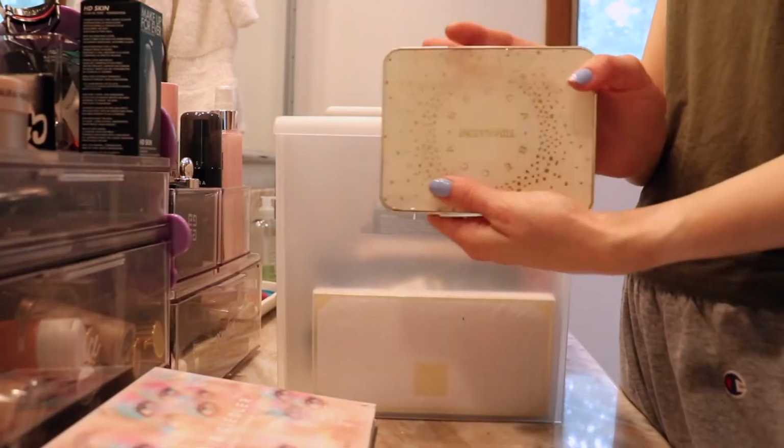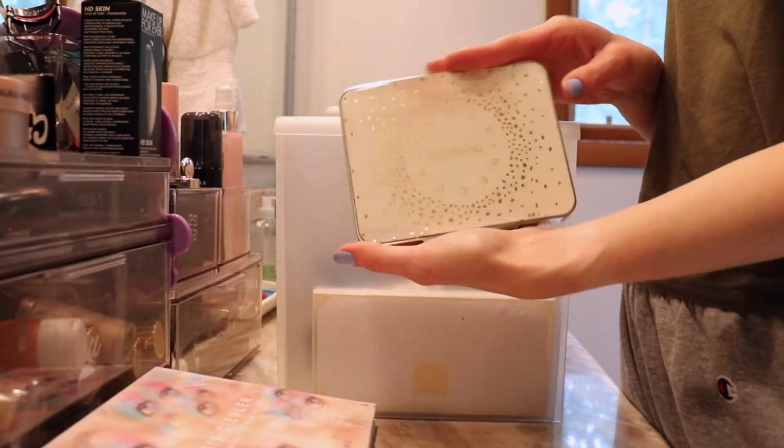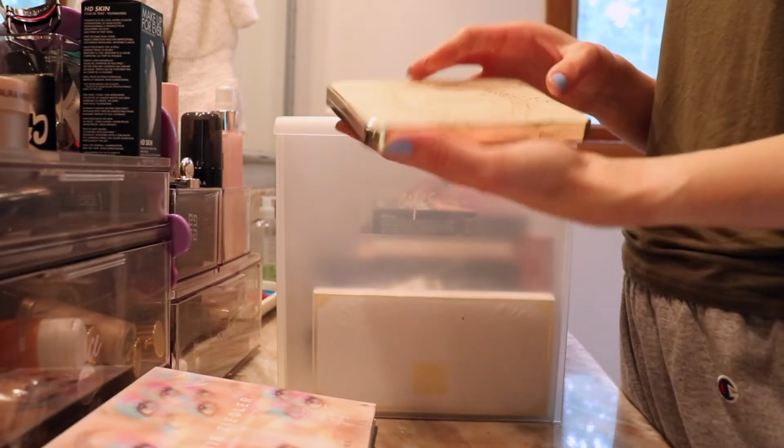Oh gosh. This is a Becca and Jaclyn Hill collab palette. You can tell how old it is because it's basically turning yellow.